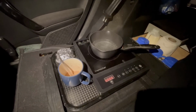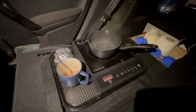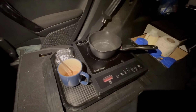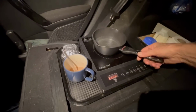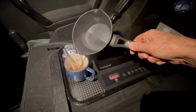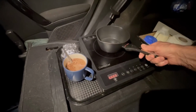I'll use the induction hob in the morning probably to make some porridge and a hot drink then. That's the main use I have of it. Right, we'll try and get this in here without spilling it. Leave room for some milk.